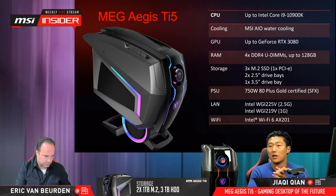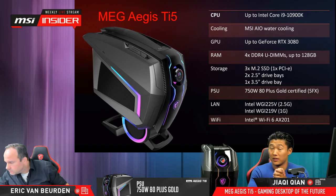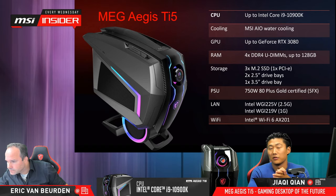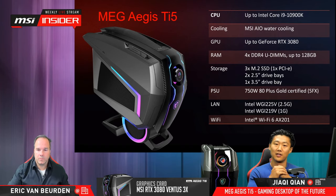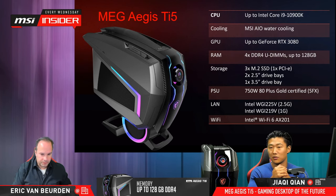For LAN, we have a dual LAN setup right here. One is a 2.5 gigabit LAN, and later we'll also have someone from Intel joining us, and we'll talk more about this with him too. So we have the 2.5 gig LAN and also a 1 gig LAN besides that. And of course, also Wi-Fi 6, because this really is the highest tier possible in the gaming desktops lineup. So you can expect all these kinds of specifications.